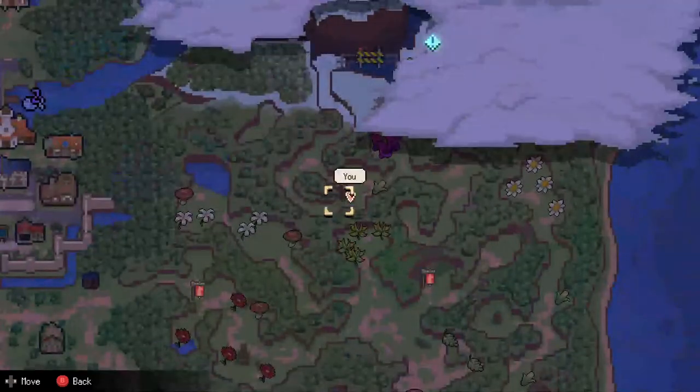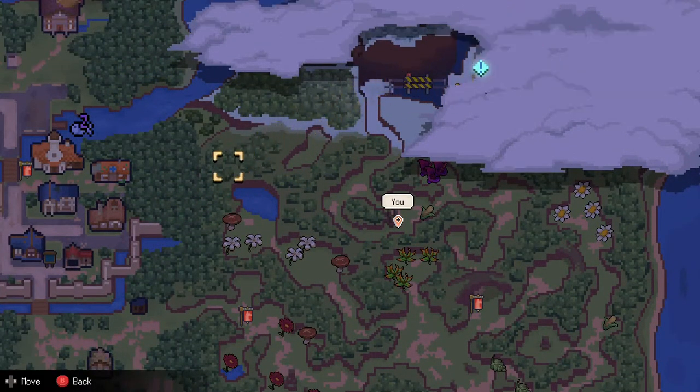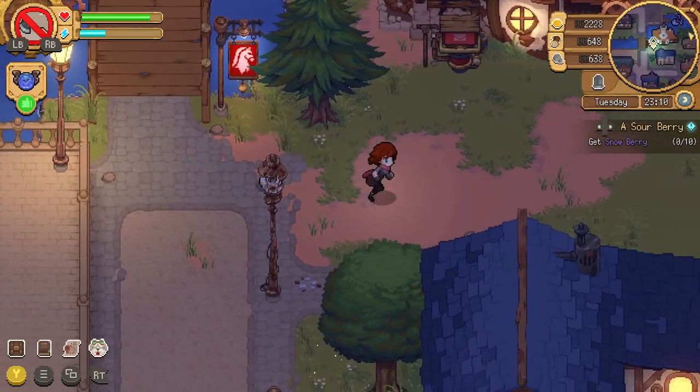All right, let's head to bed. Yeah, that's where we get the sour berries from, that Zeke was looking for. We're getting close. We're getting close to opening that area.